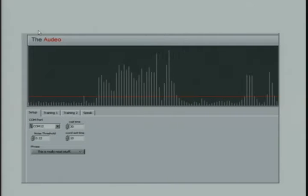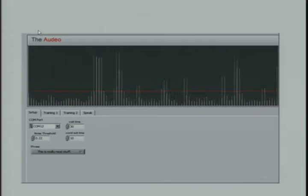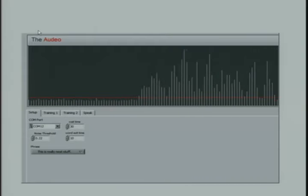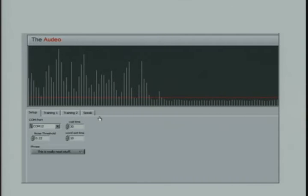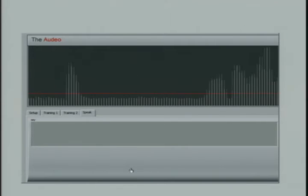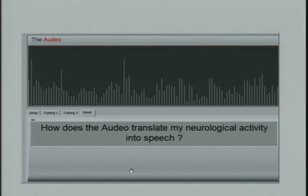No. Now you notice as you said that there needed to be an intent to communicate. Obviously when you vocalize the activity, there is an intent to communicate. But now these signals can be present whether or not the person actually speaks. So if you want, you could give it a try now. This is really neat stuff. How does the audio translate my neurological activity into speech?